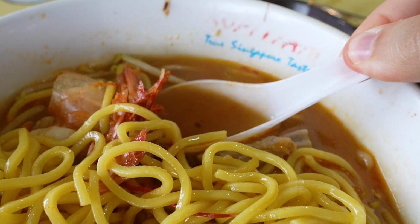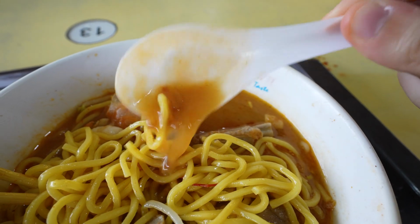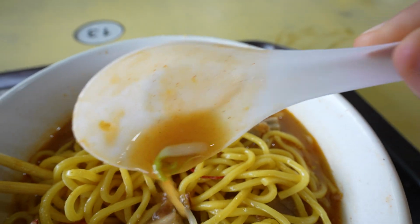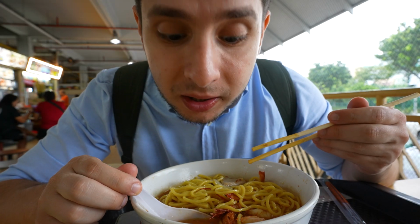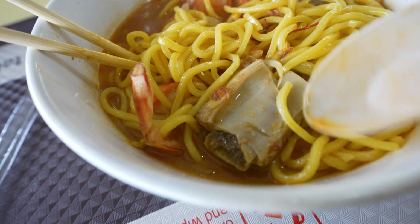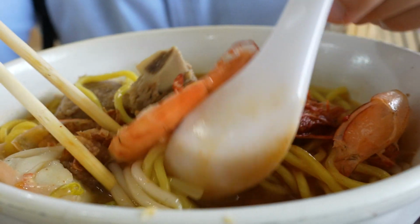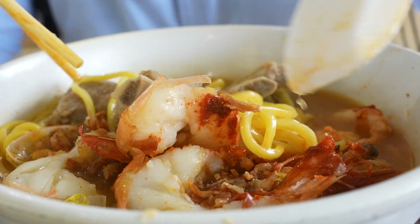Oh, it's really nice. I think the star of the dish is actually the broth. So the broth is made by simmering the prawns and the pork ribs together for hours. And that's how you get this nice and rich broth. Spicy, slightly sweet, but so much umami flavor, obviously from the ribs and the prawns.